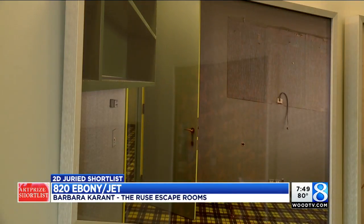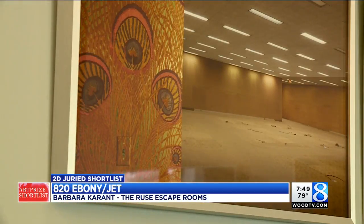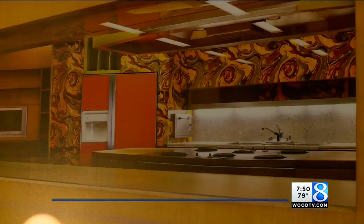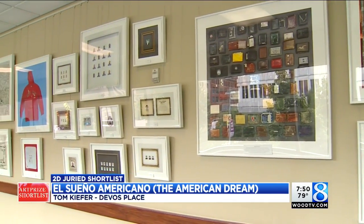So you see peeling paper, torn up carpet, and I love that it was in an escape room. So you're studying architecture in a place you're destined to escape from. And so many different emotions there going through each one of those. Yeah. Next up, El Sueño Americano, The American Dream by Tom Kiefer over at DeVos Place.